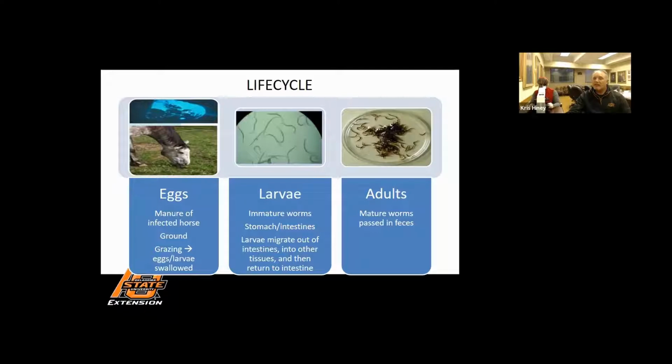When you think about internal parasites, a lot of us think about what's going on inside the horse and the damage it's causing to the horses. Either it's affecting the horse's performance or it's not able to function efficiently, whether it's in a reproductive cycle or just in a grazing cycle. But where we really need to think about where we can make a lot of impact is the worms outside of the horse.